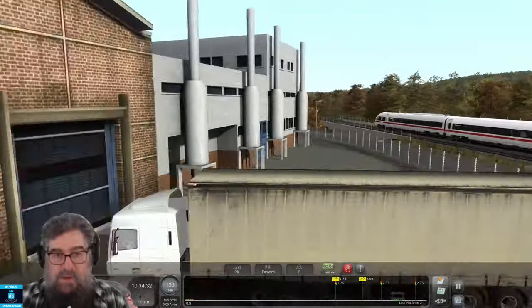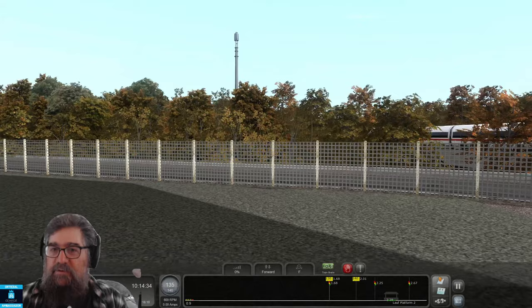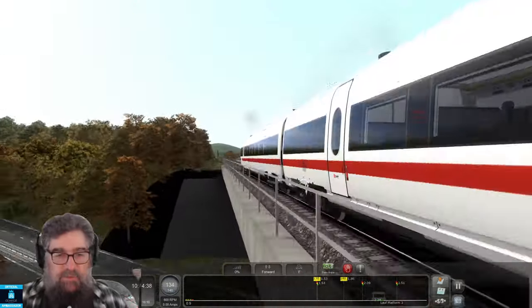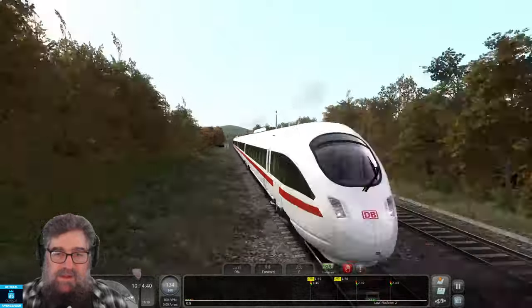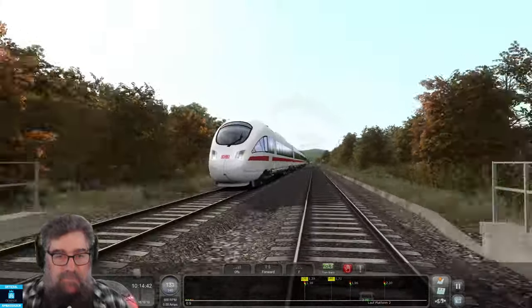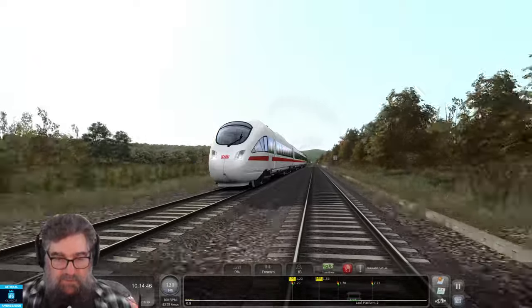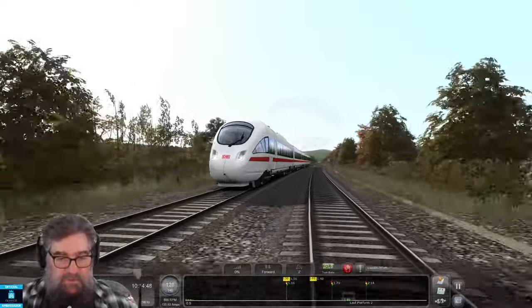Oops, bridge. Missed the bridge. Missed the bridge entirely. I need bigger bridges. Oh, another bridge. Let's see if I can make this happen without even looking.